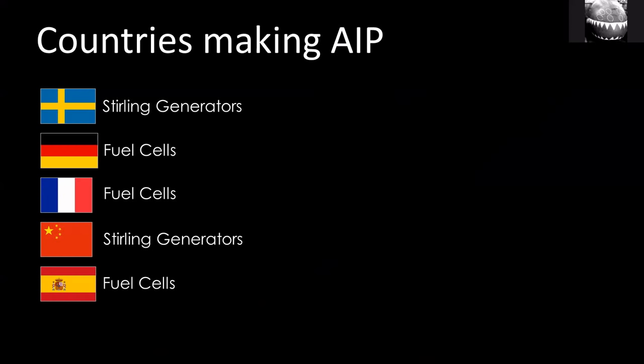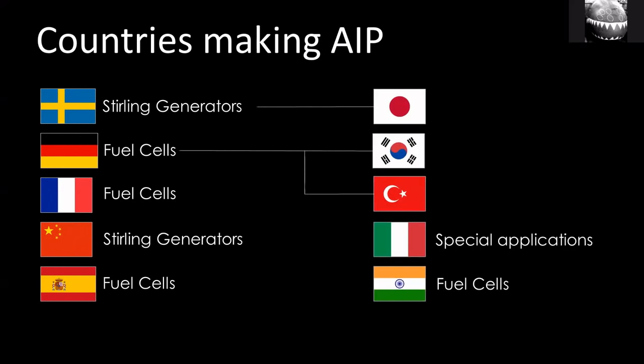Spain is building submarines with fuel cell AIP, their own type of fuel cell again, using bioethanol, very interesting technology. And there's a few other countries that build AIP submarines, but not necessarily with their own AIP. Japan is famous for its AIP submarines, but they're using Stirling generators based on the Swedish model. South Korea and Turkey are both building AIP submarines, but using the German fuel cell technology.